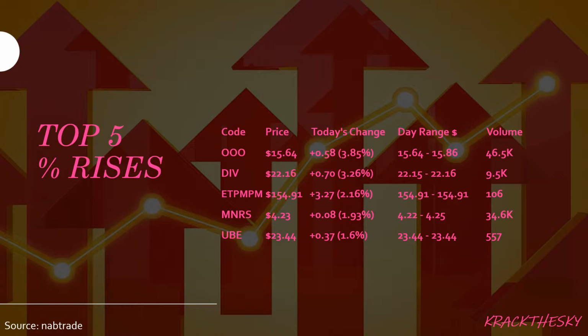Market cap of roughly $20 million. It'll pay out a small dividend of 1.48%. We saw a rise today of 3.85%, which equates to a 58 cent rise. Volume of 46,500 shares traded.